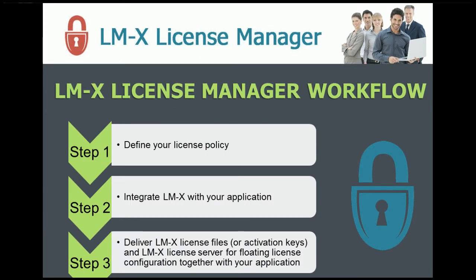All right. The LMX workflow is like this. You define your license policy, one or more policies. You integrate this into your application. The most common thing is that you integrate a minimal amount into your actual application and the majority into the license file. This is the intention, because you can control and change your license file on the fly without recompiling anything. You can ship your application and still refine and change your license policy long after, and deliver fine-grained licenses exactly for a particular customer's need long after it's been sent out in the field.